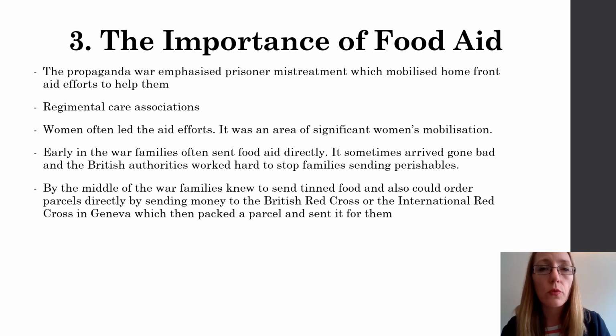One of the things about the First World War was a lot of this was very ad hoc. It had to be developed as the war went on. People hadn't really given much thought to how prisoners would be fed beyond what it said in the international conventions, which was that the captor state was to feed prisoners the same food it fed its own troops. And this was supposed to be a protection for prisoners. However, very quickly it became clear that that was inadequate.